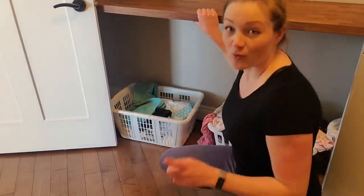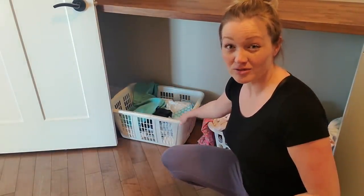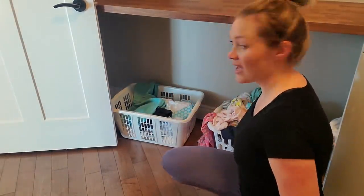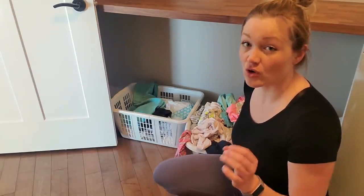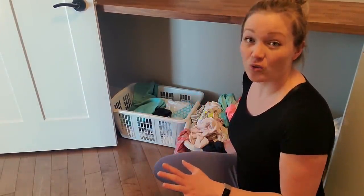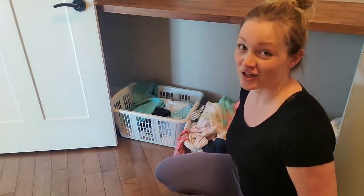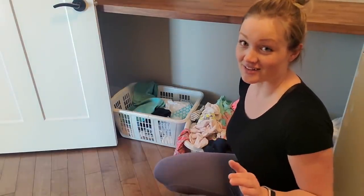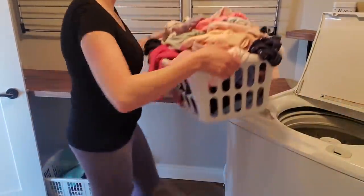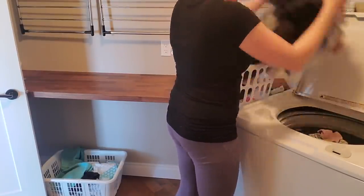Okay, so when you come into my laundry room, I have two baskets. One is towels and sheets and cloths, and then this one is clothes. So I do have the basket in everybody's room, and then that's the only sorting I do: towels and sheets and cloths, and clothes. That's it. I follow the Flylady method, and with that method, you do one load of laundry every single day.